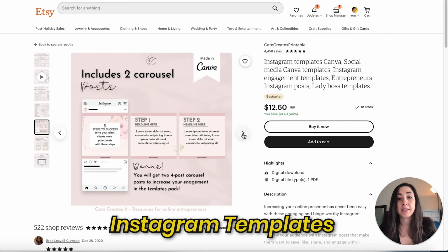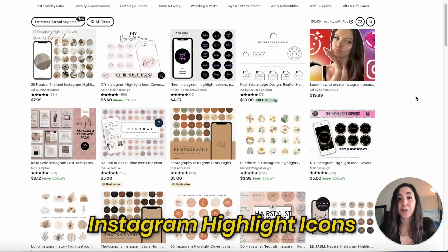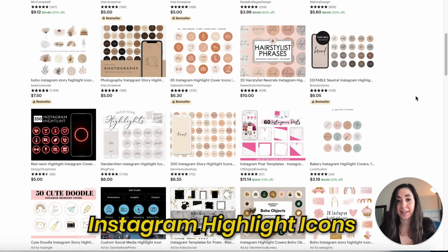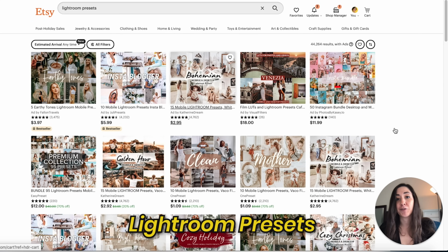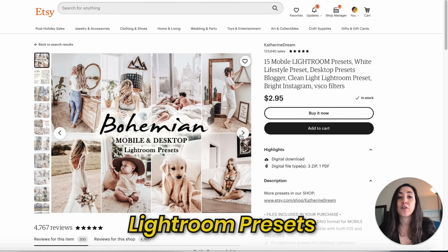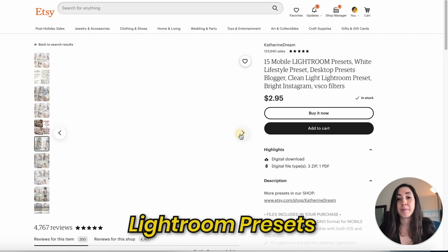You can create these templates on Canva, and these are really popular and have been for a while now. Also, Instagram highlight icons. That's another one that sells really well and that people are constantly searching for. And Lightroom presets. These presets are for people who want a more cohesive look on their Instagram feed. They can add these Lightroom presets to each of their photos so they all have a certain vibe.